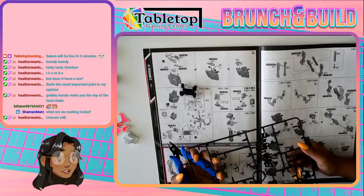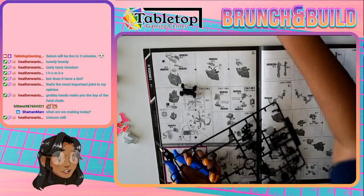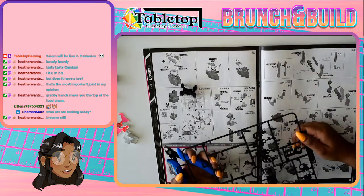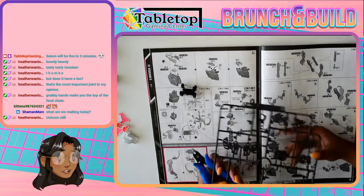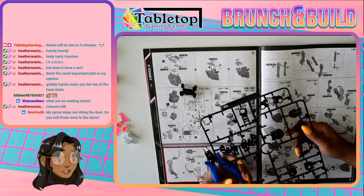And then I still have to do some lining work on it. And I'm debating whether or not I want to do that on stream because lining work is pretty boring.